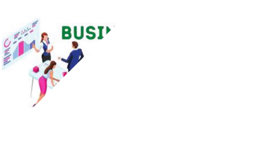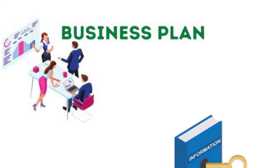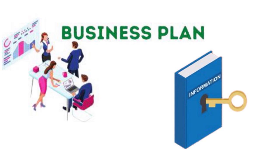Second part, your business plan. The business plan is really important because it talks about where your company has been, where it is at the moment, and where it is intending to go. This will be a vital ingredient that Regions Bank will look at before deciding whether or not to approve your business. So you want to really spend time on that.